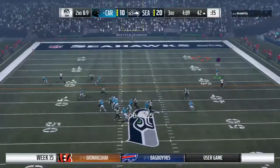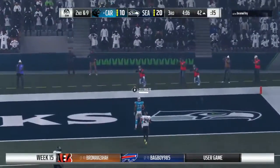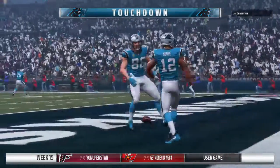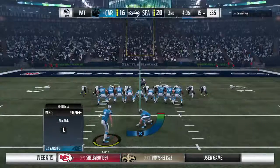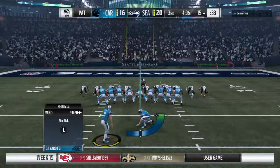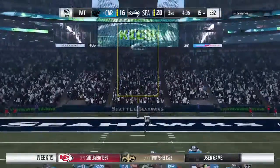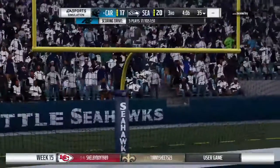On 2nd down, here's Newton. He's going to float. Got a man. It's caught inside the 10. Touchdown, Carolina. DJ Moore, his 6th touchdown of the season. And the Panthers have got it back to a 1-score game. Gano the extra point, and that will get them one closer.